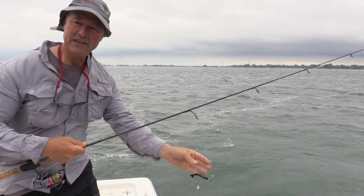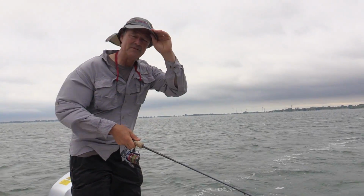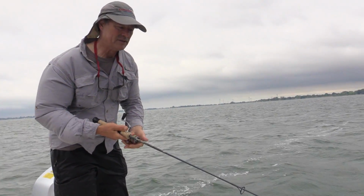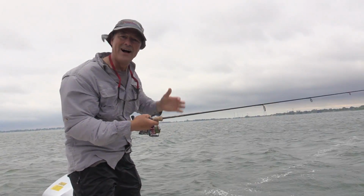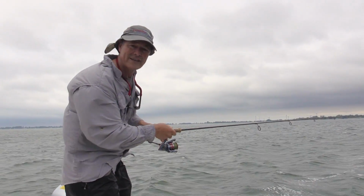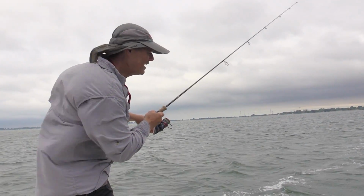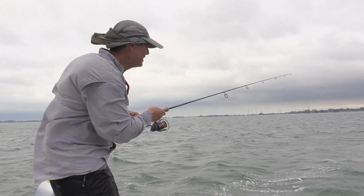Very important to take very short casts. If you take a long cast, and you've seen me jigging with long casts, but not today. If you make a long cast in the weeds, you'll be dredging through the weeds. With short casts, you can jig it, and if you feel a little weed, you can just twitch it out and get it out of the weed.